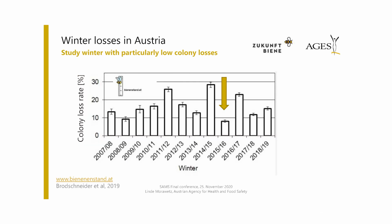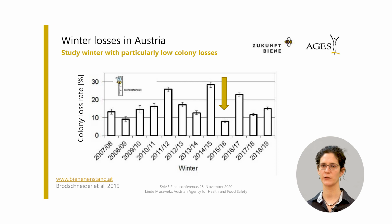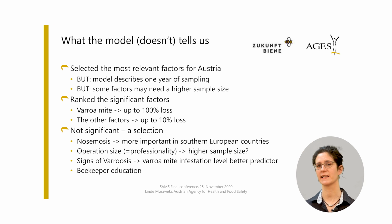After the results, I now have to show you that the year we did our study in was a very special year. You here see the colony loss rate in winter in Austria. It's from the colony monitoring of Robert Brodschneider. And you see that the year we did the study in, 2015 and 16, was the year with the fewest losses since this monitoring began. So we had a year with few problems, and that may be also found in the model.